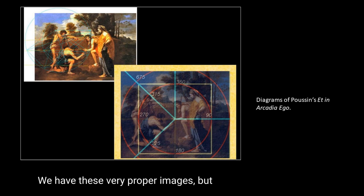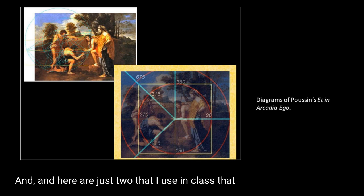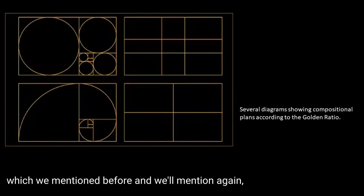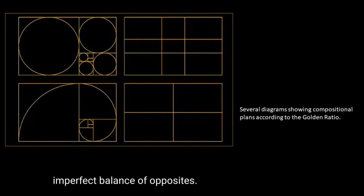When we think back to Poussin, and he's looking back to the Renaissance, and he's looking to things like Raphael, or he's looking to the coloristic or the kind of Arcadia that Titian would have exemplified, we have these very proper images. But what's really always interesting, if you ever Google an analysis of a painting, you're going to see some really astonishing rules and numbers that get placed into them. And here are just two that I use in class that Anne will put up there for you. But just noticing how things are degrees of an angle, or that they're arranged on the concept of the golden mean, which we mentioned before and we'll mention again, which is that concept of this imperfect balance of opposites. Poussin is just so calculated. I think it's so close to perfection that it's ice cold to me.